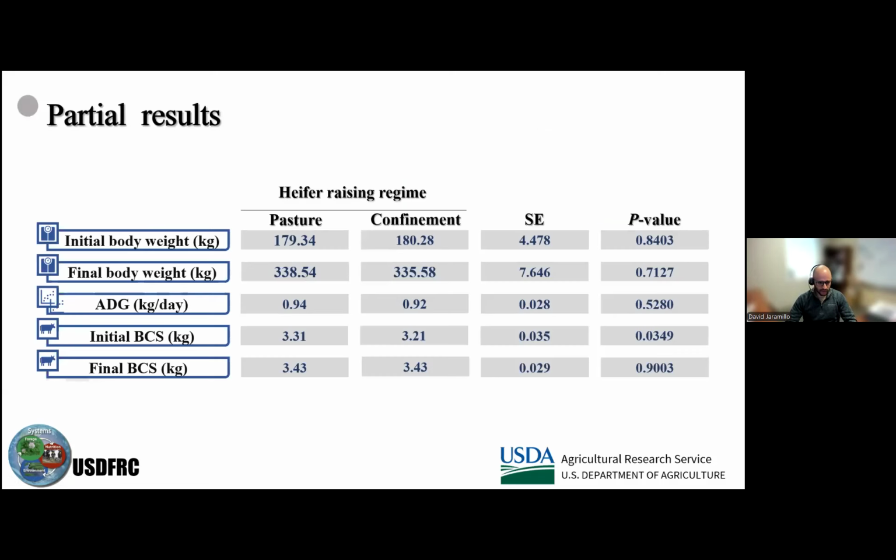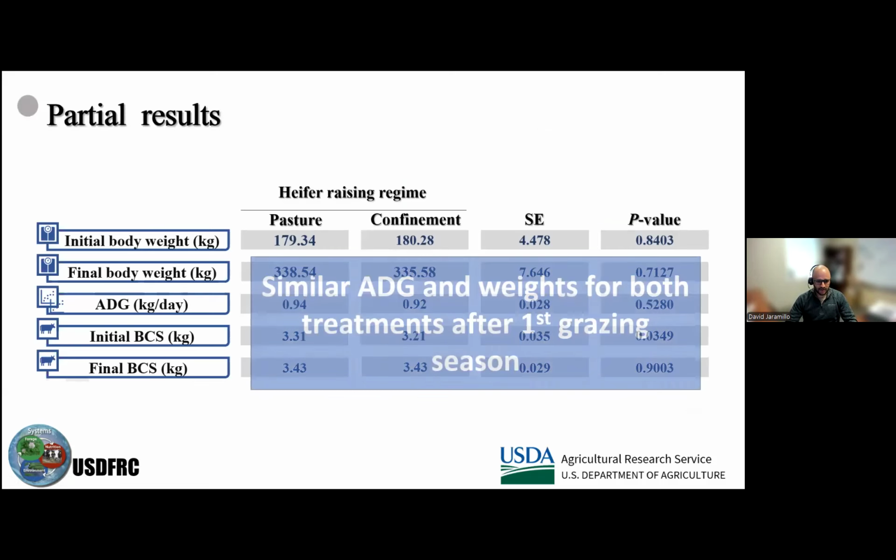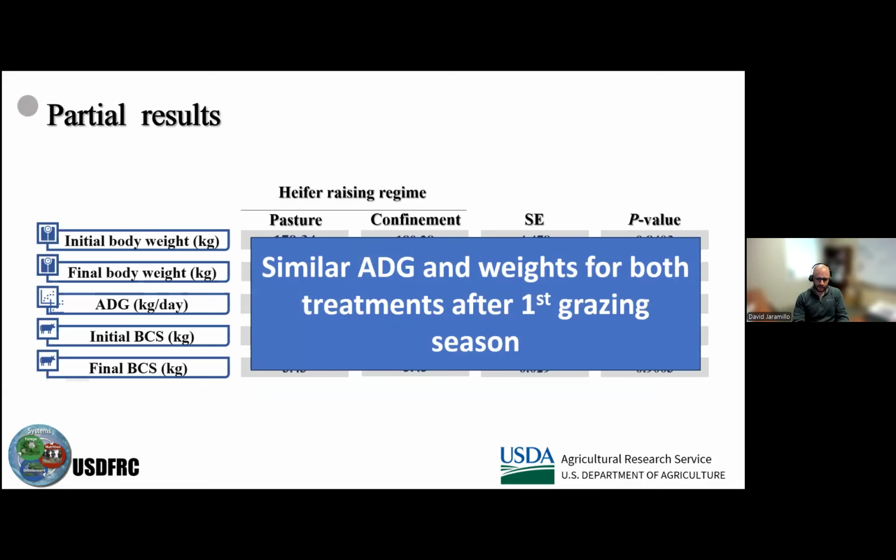Some of the results that we can start sharing are that, for the first grazing season, which was last year, we saw a similar average daily gain in weights for both treatments. That was good. We wanted to make sure that average daily gain and the body weights were similar, so that we didn't introduce any confounding effects there.